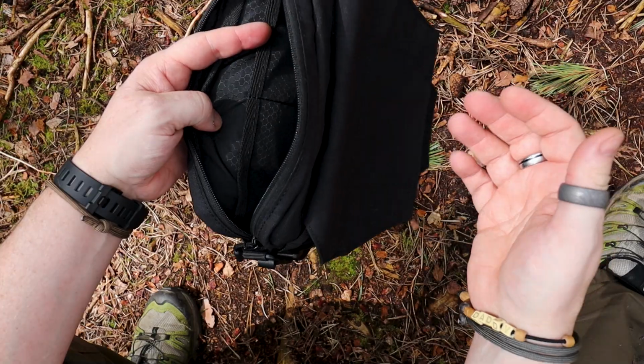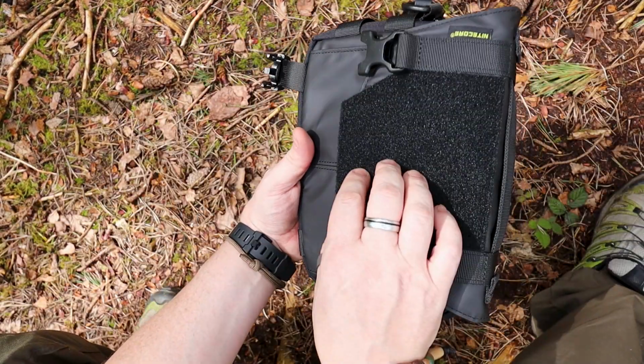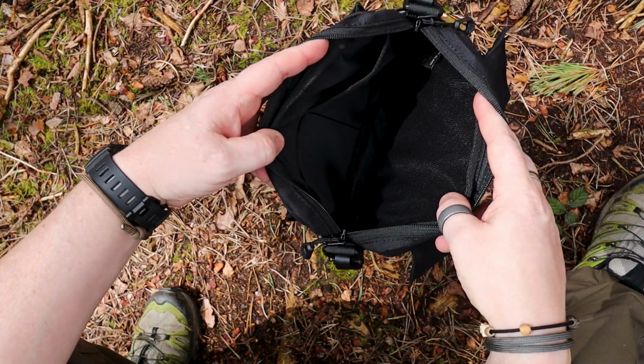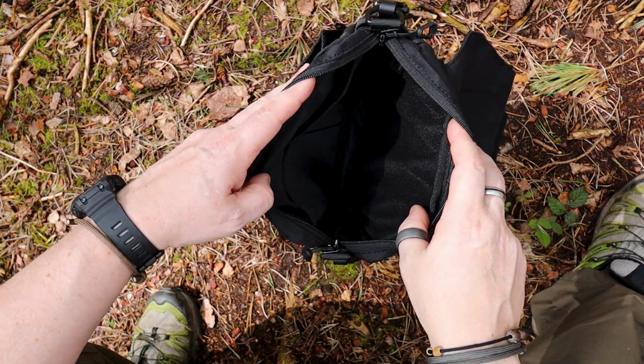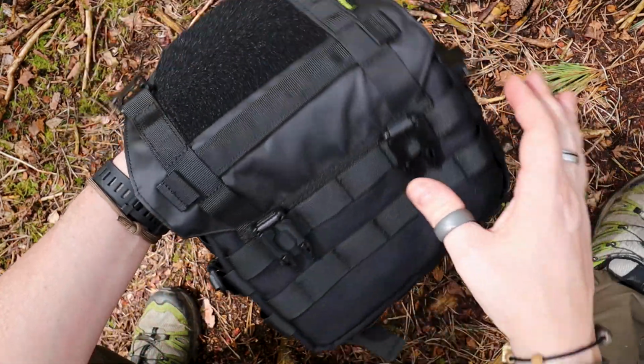I don't think this is necessarily a CCW style bag, mainly because you've got to undo this to open it up, but should you need to, maybe? But I guess that kind of goes against the off-body carry credo. You need to be able to get access to it reasonably quickly, but yeah, this is really nice.